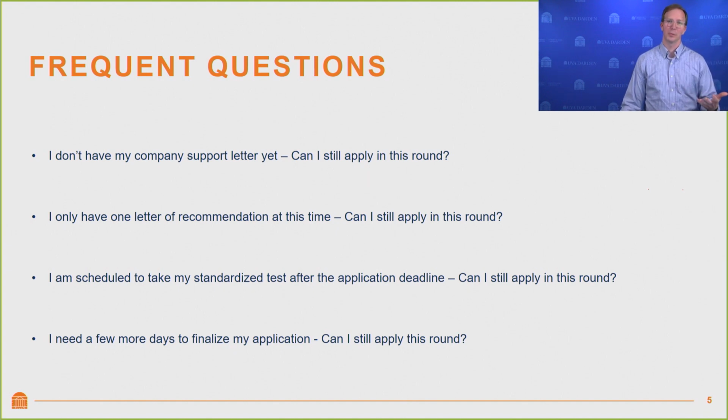And of course, by company support, just to be very clear what we're talking about, we mean support in terms of time. There are some examples on our website, but typically the letter reads something like this, and it comes from your supervisor most often. Your supervisor would say, I've reviewed the requirements for the program, the time commitment necessary, and I authorize this applicant to take the time necessary to participate in the program. It could also speak potentially to financial support, but really all we're looking for in the company support letter is support in terms of time.